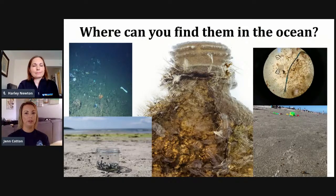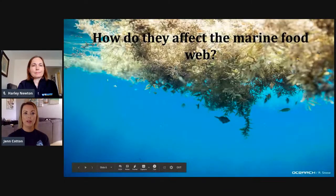And it's something that we're going to look at with the marine food webs on the next slide. So John, if you can click, please. So we're going to look at the effect on the marine food web. The basic part of this is that the organisms will ingest it, and they have plastic in their bellies, and it can take over the space that normally would be used for food.